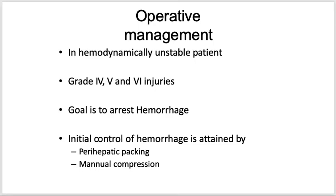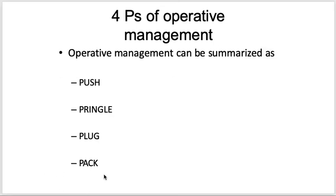Whenever you decide to go for operative management for the patient, for example, the patient is hemodynamically unstable or they have grade 4, 5, or 6 injuries, of course, our main aim is to stop the bleeding, right? By perihepatic packing or manual compression. 4 P's of operative management. Looks very easy. Push, Pringle, plug, and pack. Now, what are they?